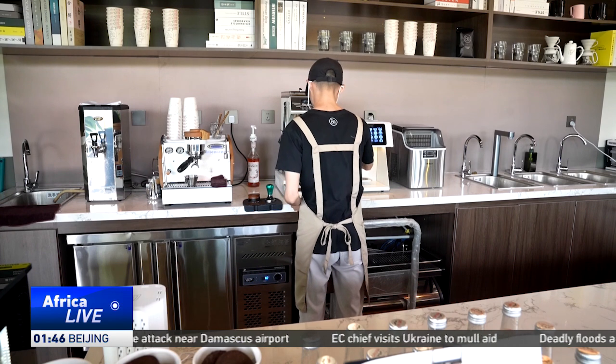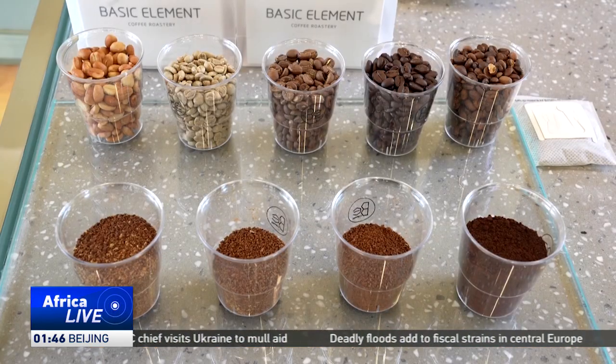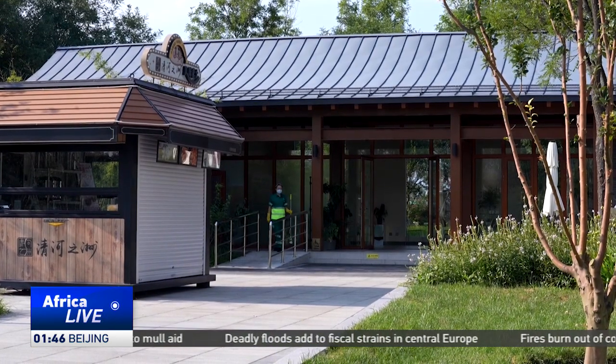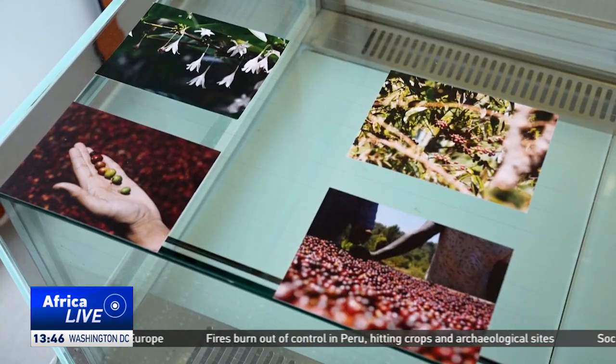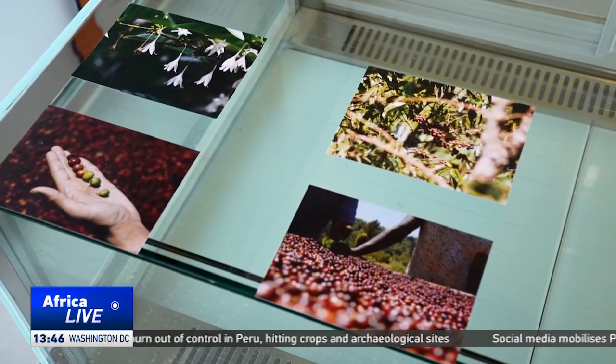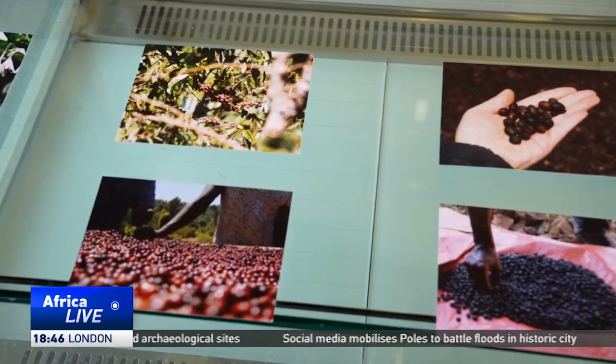Tang Qiangchao's passion for brewing empowered him to share his knowledge with local university students. We joined him for a quick tutorial. These are the flowers of coffee plants. They're usually white. This shows the process of coffee from green to ripe. This is the stage where the berries are ripe and hanging on the tree.